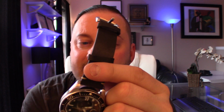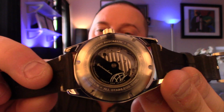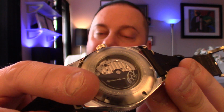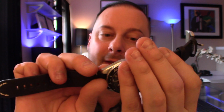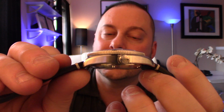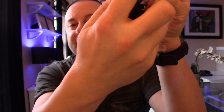Japanese Miyota movement, sapphire crystal, exhibition case back. I like that they have their name on the actual rotor of the watch, Spinnaker, and their logo and name on there. I think it's a nice touch. Screw down case back. Unidirectional bezel, 120 click. For those of you who think you can determine quality by the sound of the bezel, that's for you guys. There you go.